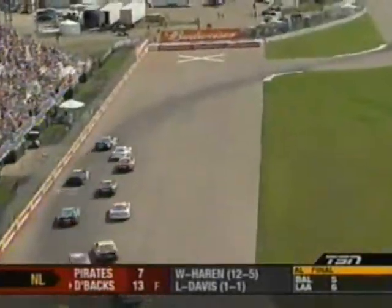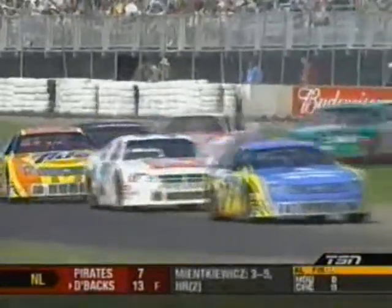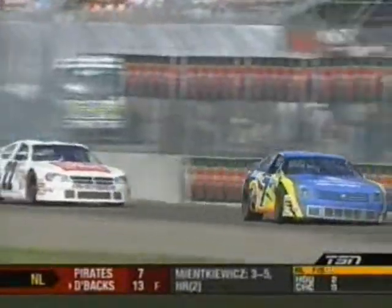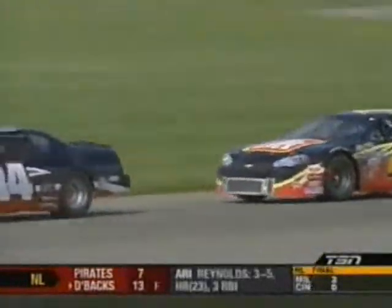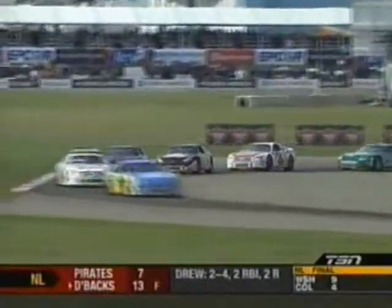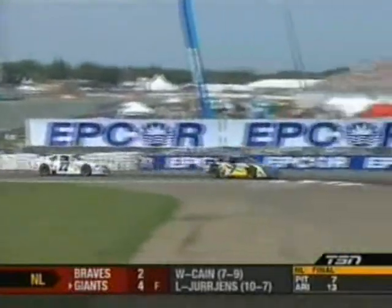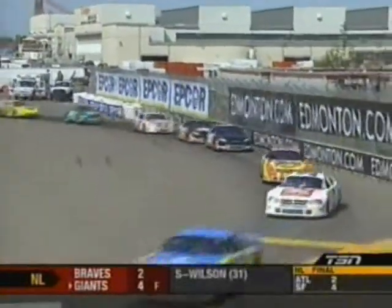Way up on the outside was J.R. Fitzpatrick. It didn't equal any positions for him as he tucks in behind the 22, but the 4 of Don Thompson Jr. is up to 5th now. A great start for the Home Hardware Chevy. Well, now we got the teammates from Fitzpatrick Motorsports bumper to bumper. Now they're going to go after that 27 and hopefully get on by. But the winner in Vernon, the 4 of Don Thompson Jr., with a great restart.